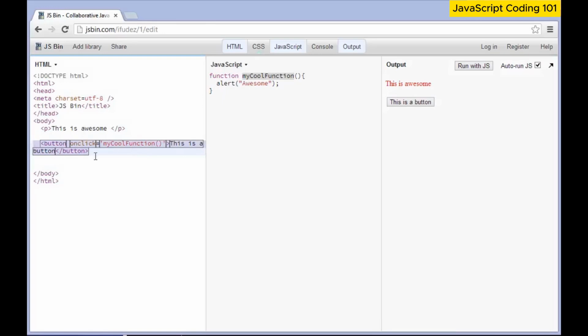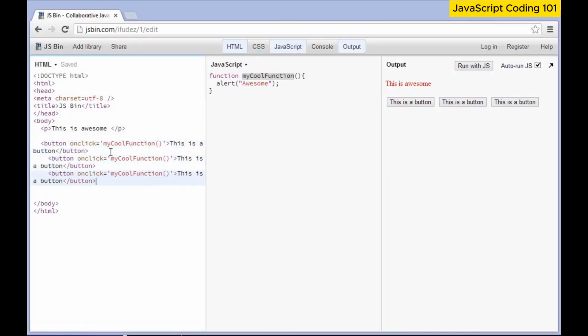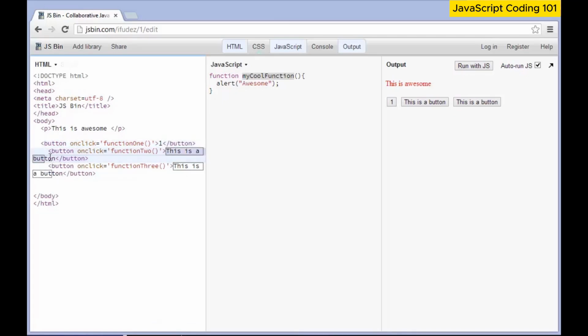What I'm going to do is copy this and paste it a couple times. If you want to type them out too, it's actually really good to type it out, but if you want to copy and paste it, that's up to you too. Instead of myCoolFunction, we're just going to call this function 1, and we'll also call this function 2, and I'm going to spell them out here. And then function 3. Just like this, okay? You'll notice that this is a button, this is a button, this is a button. We'll copy this out, and we'll do 1, then 2, and then 3, okay? So now we have 1, 2, and 3.